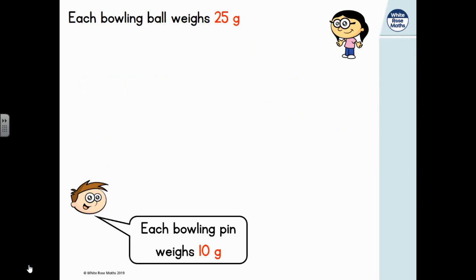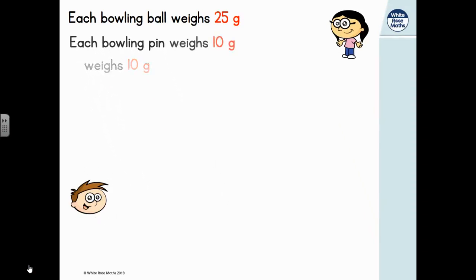Brilliant, Teddy. You were right. Each pin does have a mass of 10 grams. And Annie was right too. Altogether, the mass was 50 grams.